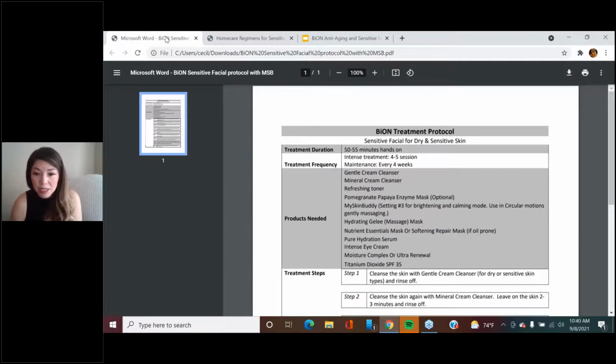I'm just trying to check time. If we have enough time to go through the protocol, we can just quickly glance at it. But I have in all the products that you need to use for this facial. Like I said, all are interchangeable products. We have the treatment duration suggestion and the treatment frequency suggestions.